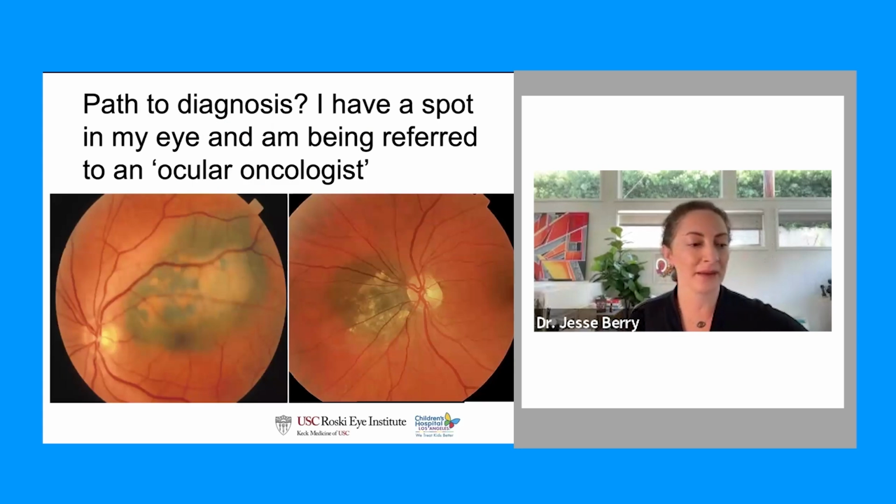And so let's jump in a little bit to the path to diagnosis. So often what happens in my practice is someone is told that there's a spot in the eye and they're going to be referred to the specialist. And then they find out that the specialist is an ocular oncologist. They hear the word oncology and start to freak out, although I see all different kinds of spots, including on the left here, which is a melanoma, and on the right is a nevus. So just because you have a spot and just because you're referred to an ocular oncologist does not already mean that you have a melanoma.